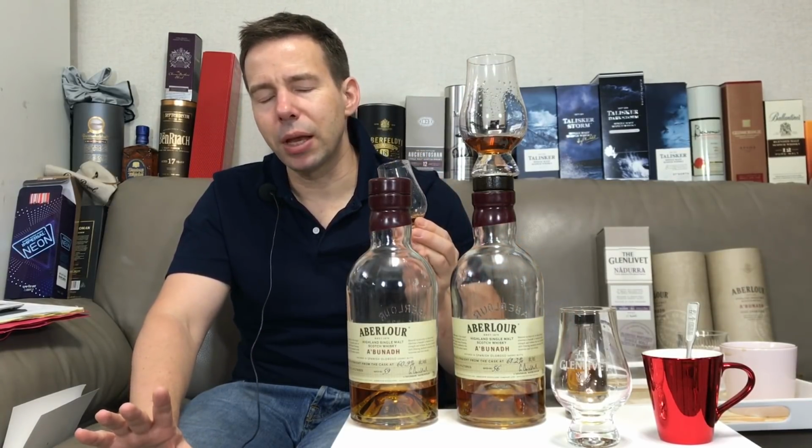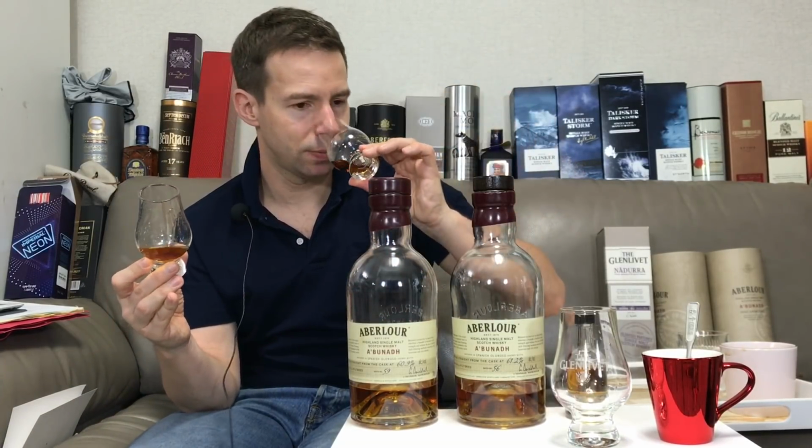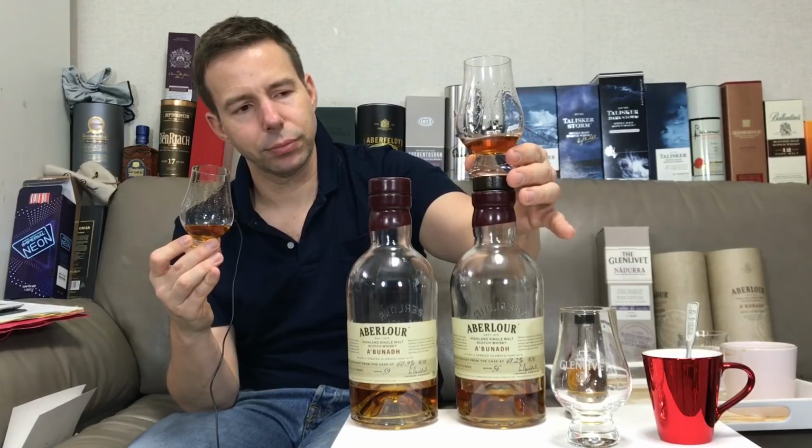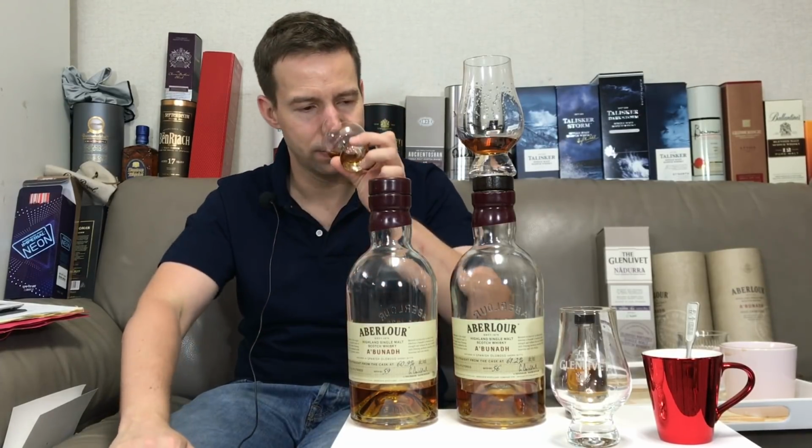Much more approachable. It's sweet, it's not so harsh. I get so much alcohol here on the 56. Oof. Very volatile. All right. 59. Not as flavorful, not as scent rich, if that makes sense. But not nearly as overpowering on the nose.